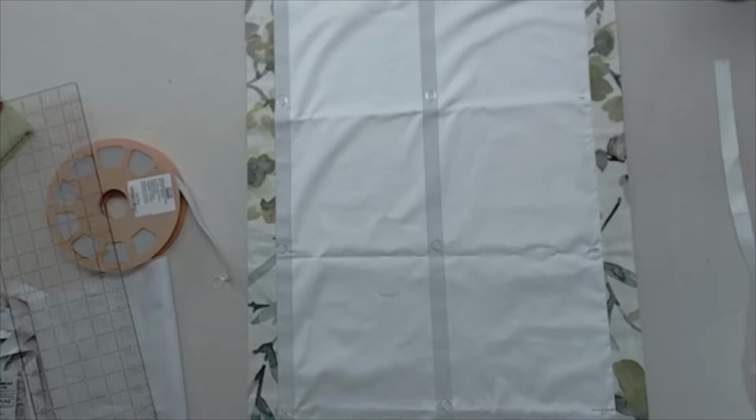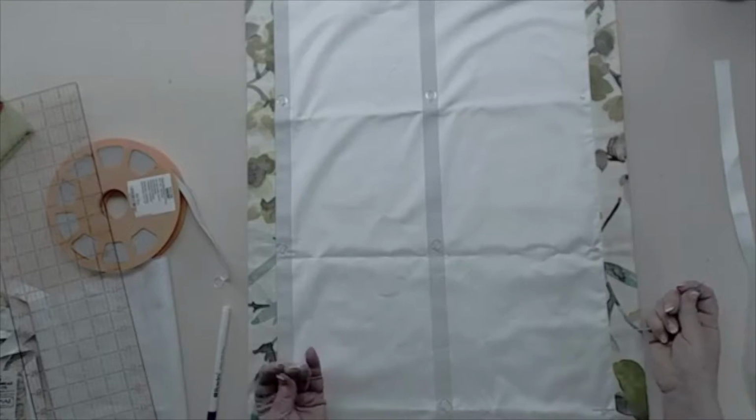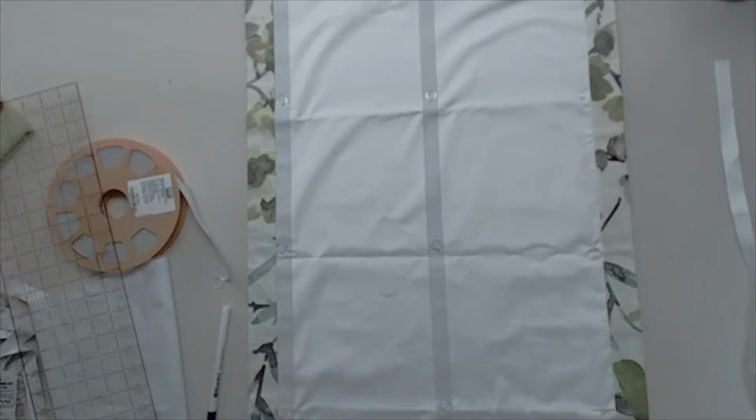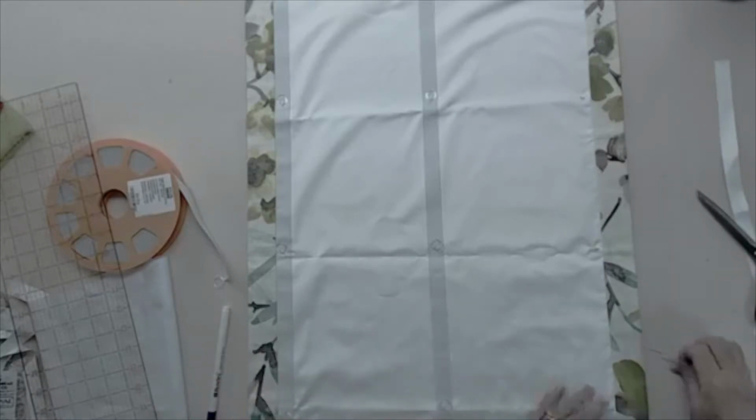Once I do that, then I'm going to take my needle and thread, and I'm going to use the thread that matches my face. The thread that matches my face happens to be the celandine thread again. I forgot that I had already stitched this. So you want to secure the lining to the face.